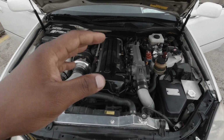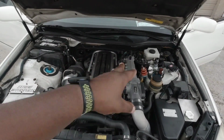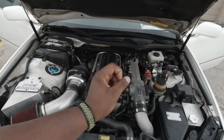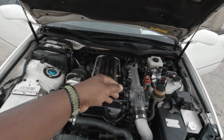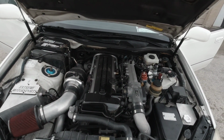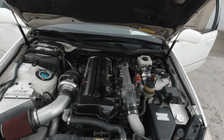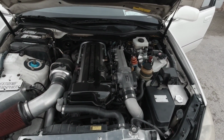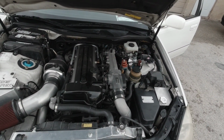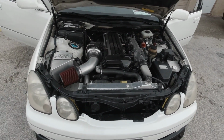So if you're interested in purchasing the car and you want to do upgrades, you want to get more power, you want to go E85, a simple injector change, for injectors that are going to be pumping out a whole lot more gas for your E85, and there you go. It's that simple. You already have the standalone ECU to take care of all the tuning needs.